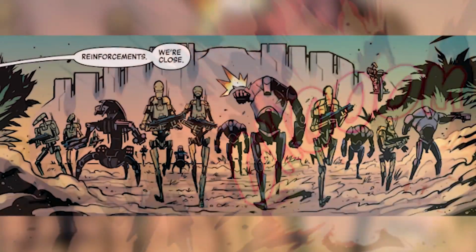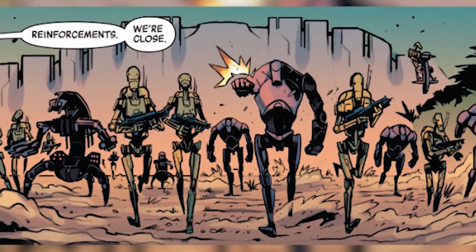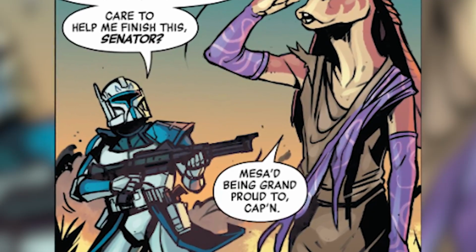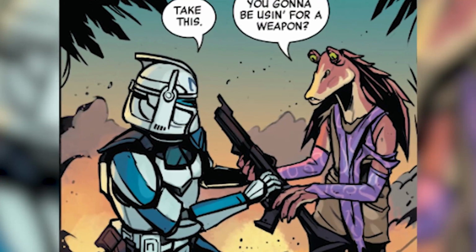war. An incredible blast then shreds through the ground in front of them, revealing another incoming horde of battle droids, shocking both Jar Jar and Rex. Rex then awesomely speaks in Gungan to Jar Jar, telling him that he was moi brave and asking him to help him finish the mission with him. Rex then hands him a blaster rifle, trusting in his aim to finish the job.